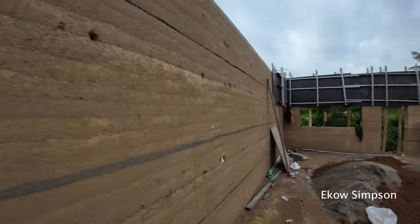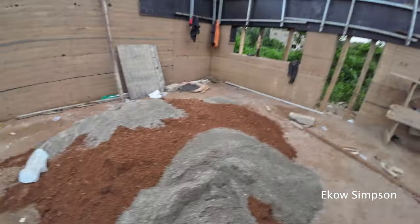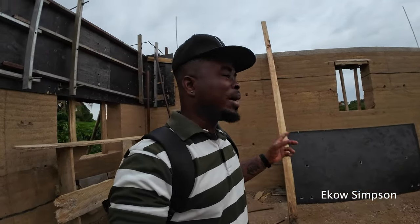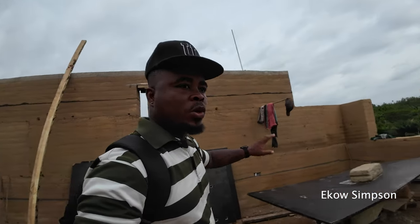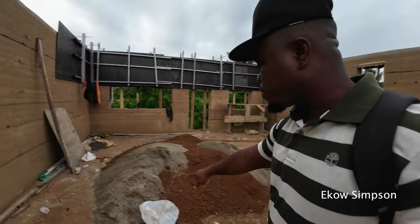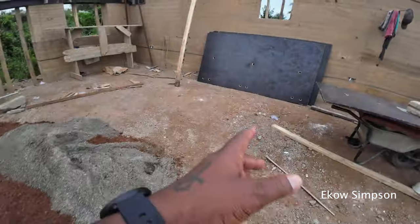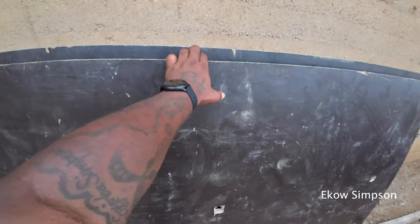Okay, so that's what they've been mixing over here to fix what they have to fix. All right, so I'm here again, on my way back to my house. And I told you I'll give you a closer look at this building that is ongoing. The guys are using quarry stone, sand, and then clay. So they mix it, and then they have this mold here. Oh, it's very heavy.